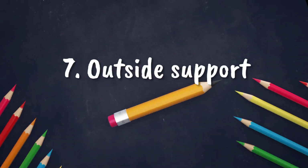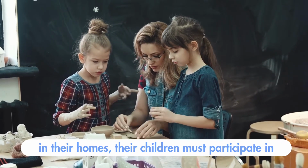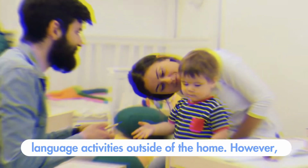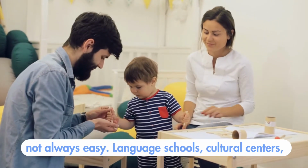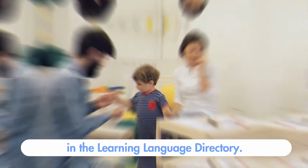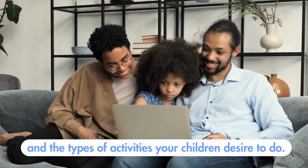7. Outside support. Even if parents have established Arabic immersion in their home, the children must participate in language activities outside of their home. However, finding multilingual events in your neighborhood is not always easy. Language schools, cultural centers, after-school programs, and day camps can be found in the Learning Language Directory. You can narrow down the results by language, region, and the types of activities your children desire to do.